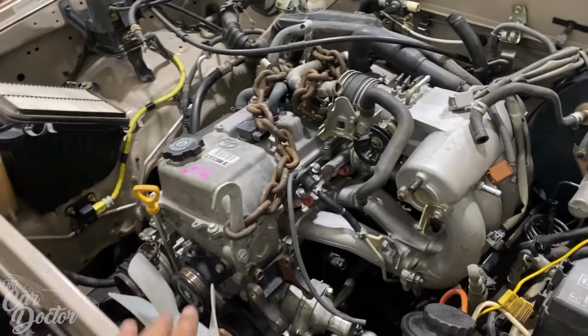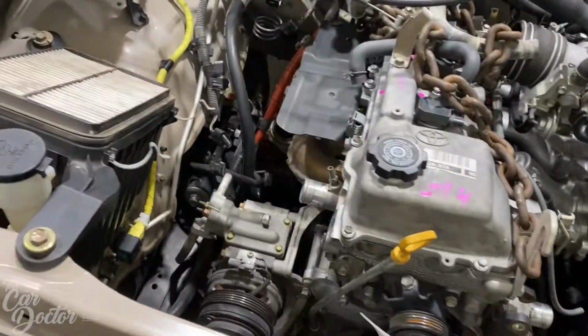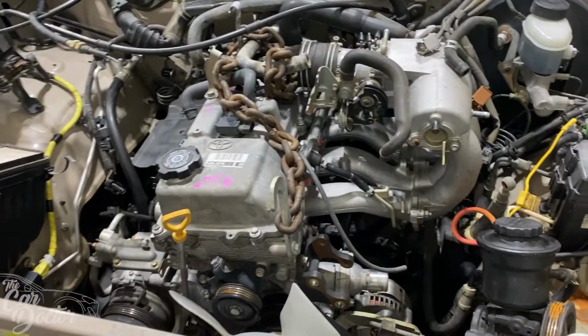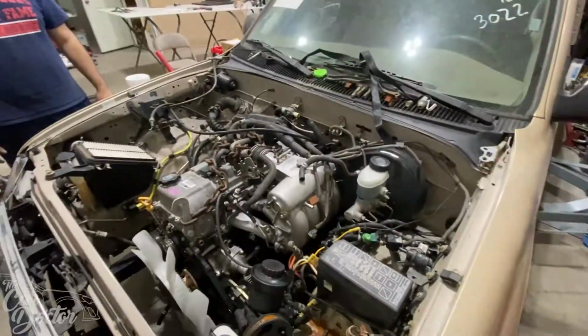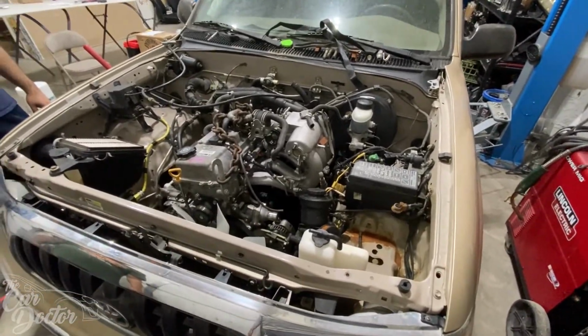So after getting the engine ready, we went ahead and sat it in. It being a 4-cylinder, it's super easy to go in, mainly because you have a ton of room. So we finally got it in. Now we got to line it up with the transmission, and then we're gonna go ahead and bolt it up. It's a little bit hard to see back there, but the transmission is not connected quite yet. So let's go ahead and hook that up, and then we can plug everything and hopefully get it started.